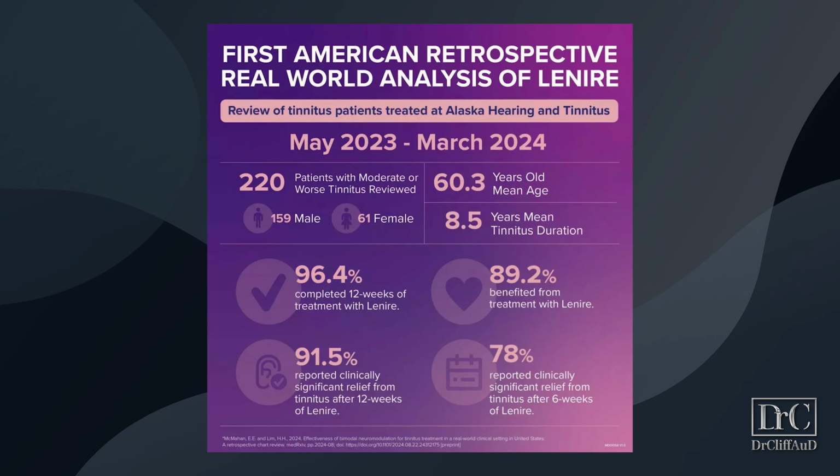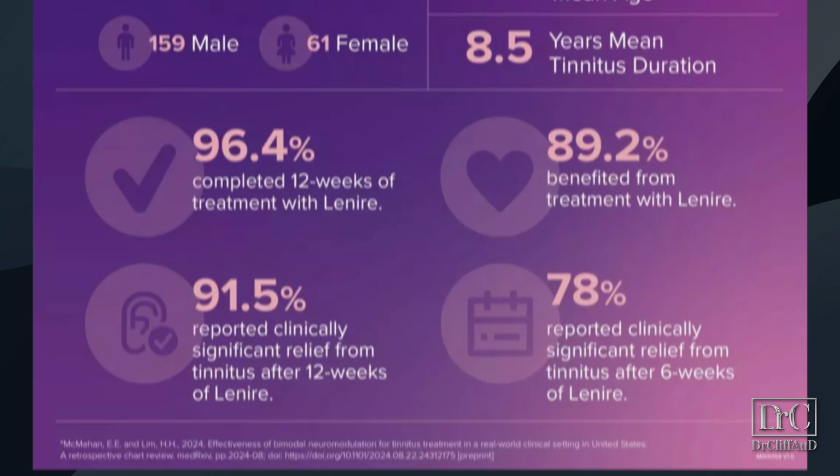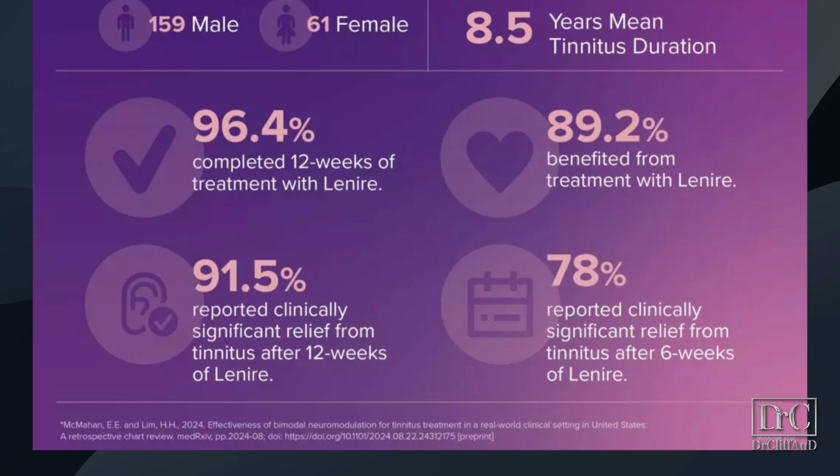You can see it for yourself here in a retrospective chart review of 220 patients from the Alaska Hearing and Tinnitus Clinic, led by Dr. Emily McMahon and Dr. Hubert Lim. Out of the 220 participants with moderate or worse tinnitus disturbance, 91.5% of them saw clinically significant relief from their tinnitus after just 12 weeks of treatment. In fact, 78% of participants saw this improvement over just the first 6 weeks of treatment, an incredible testament to the device's effectiveness.